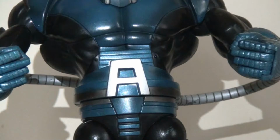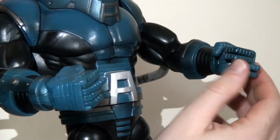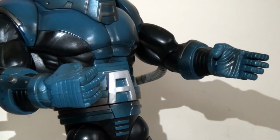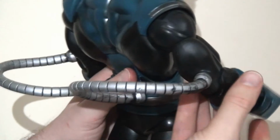He's a really solid, chunky, heavy figure too, so you can really feel that quality in this guy. And I think the articulation works really well, as you'd expect from a Marvel Legends figure, but it feels like nothing's compromised here at all. You can get him into so many different cool poses, and I love the fact that those big tubes that go over his arms and into his back don't compromise the articulation at all.